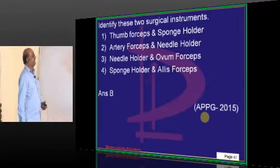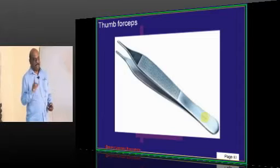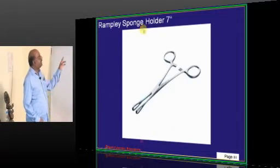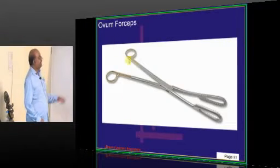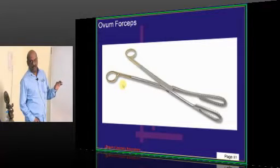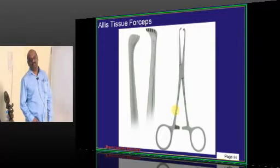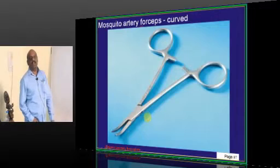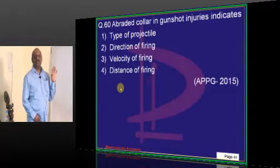So doctor, it is artery forceps and needle holder. But in the future entrance, in APPG, it will come. This is called thumb forceps. It is called sponge holder. Sister Mary will be knowing and teaching you. This is called ovum forceps. Is it for holding the ovum? No, it is because of the shape. This is called Allis tissue forceps. This everybody will be knowing, right? Then this is mosquito artery forceps, which is called a carud one, and this is the needle holder. You must be quite sure.